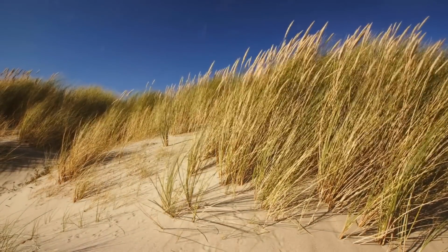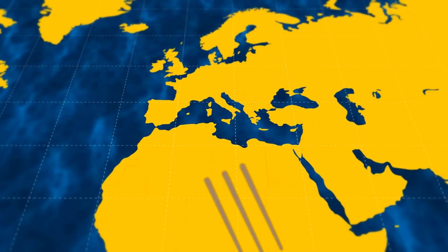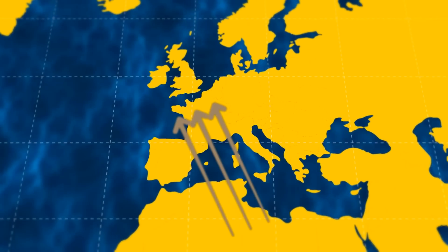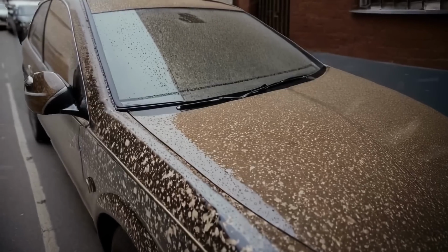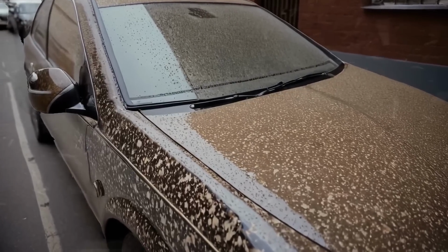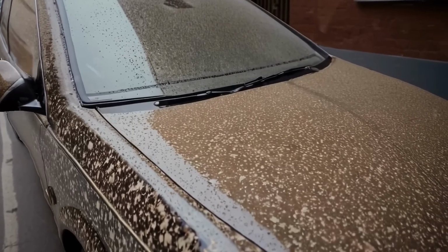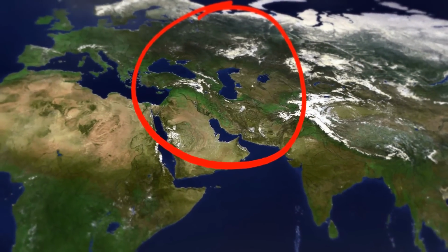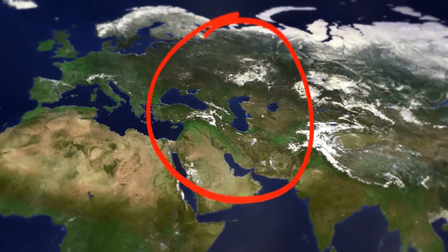Surprisingly, the influence of the Sahara Desert extends far beyond its borders. Its dust, carried by powerful winds, makes its way to the UK and across the European continent, particularly in winter. This dust, settling on the ground where it rains, is a familiar sight to those in the UK, often leaving a red residue on cars. This connection between the Sahara, England, and Europe serves as a stark reminder of the global reach of environmental phenomena.